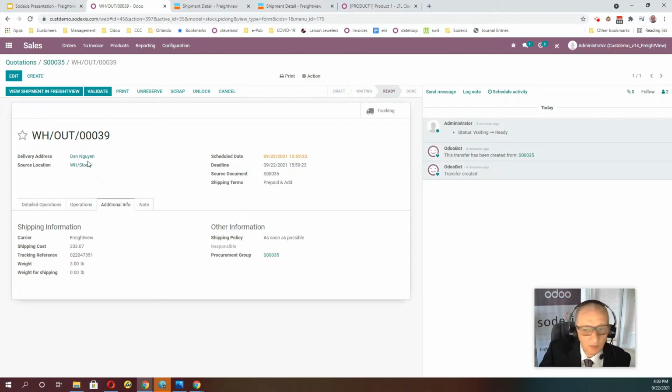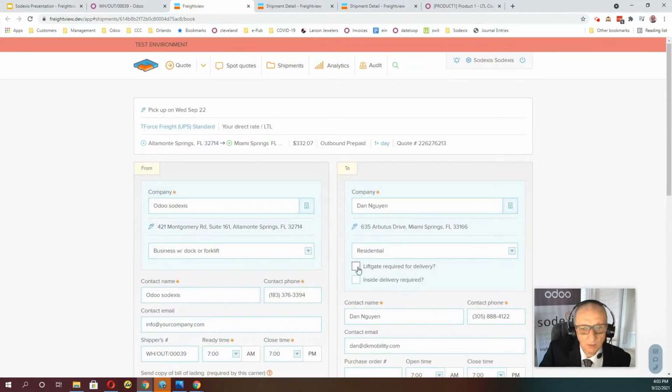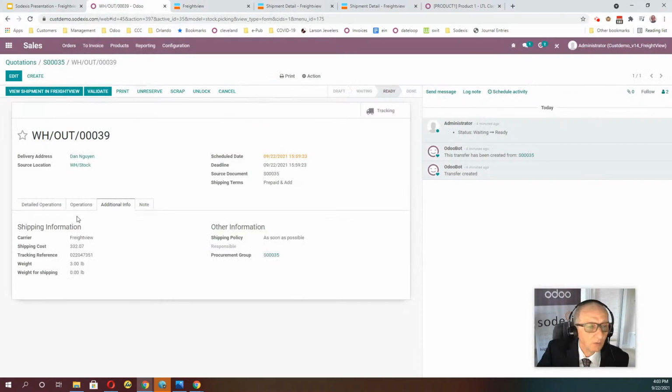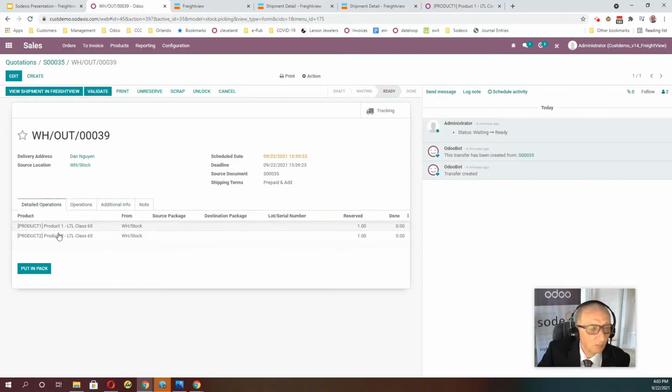Whenever you come back to the delivery order, you always have the option to view the shipment in Freightview. And if you click on that button, then it's going to bring you to the actual document in Freightview, and you can again review all the details there. So this was the case with just two products, but with the same class.